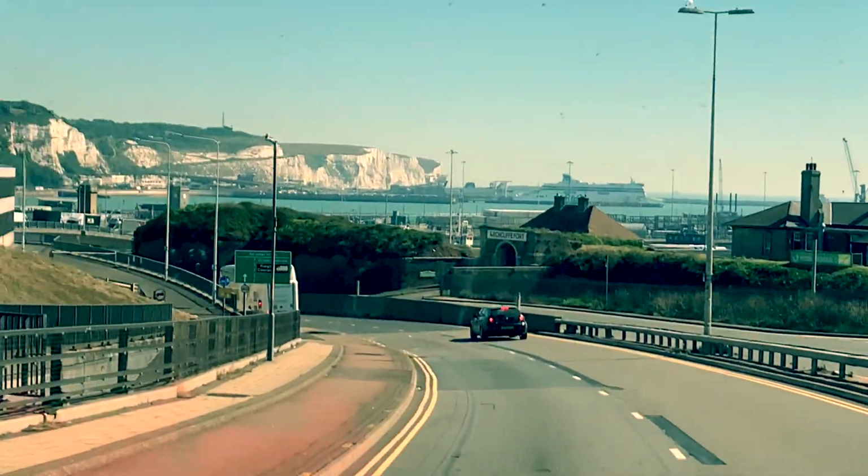Exciting. Oh, we can see the white cliffs. Whoa, that looks amazing.